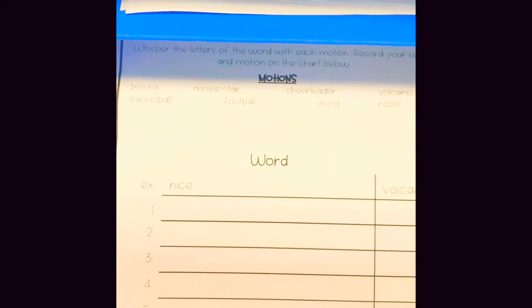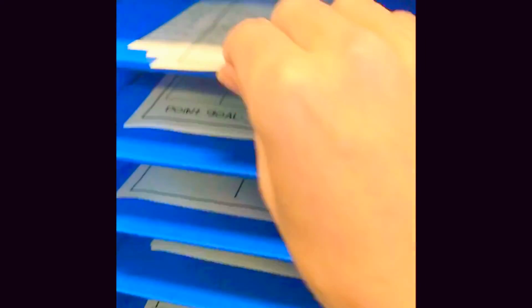Let's see. Words in Motion. This one's really fun because my kids get down on the ground and they do, like, volcano. Here's some of the motions: boxing, basketball, movie star, football, cheerleader, skiing, volcano, and robot. And so robot is if they were to do the robot dance and they were to spell the word cut, C-U-T, you know, they do like a, or you can't see my arm. So that's kind of Words in Motion. That was kind of weird.